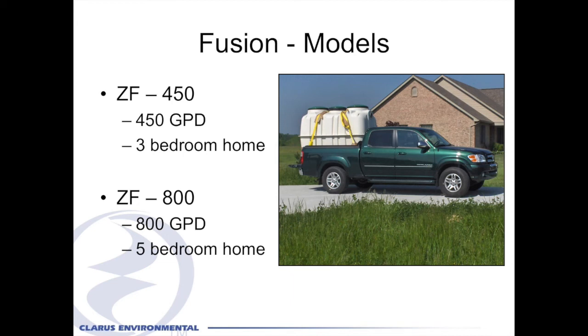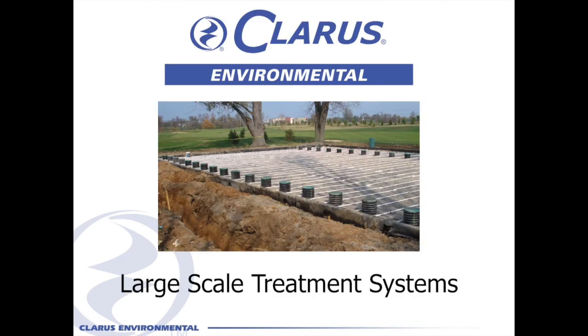Again, the two Fusion models that we have are a 450 as well as an 800. We do have large commercial models available as well, but those are by far the bulk of what we do. And just a final slide here to reiterate the fact that we do have large scale systems that we can do. We work with engineers around the country.